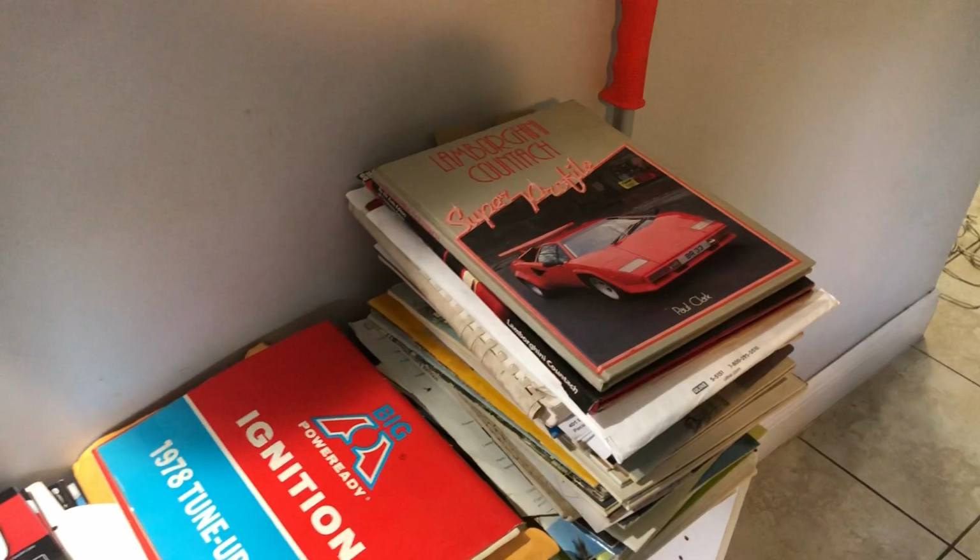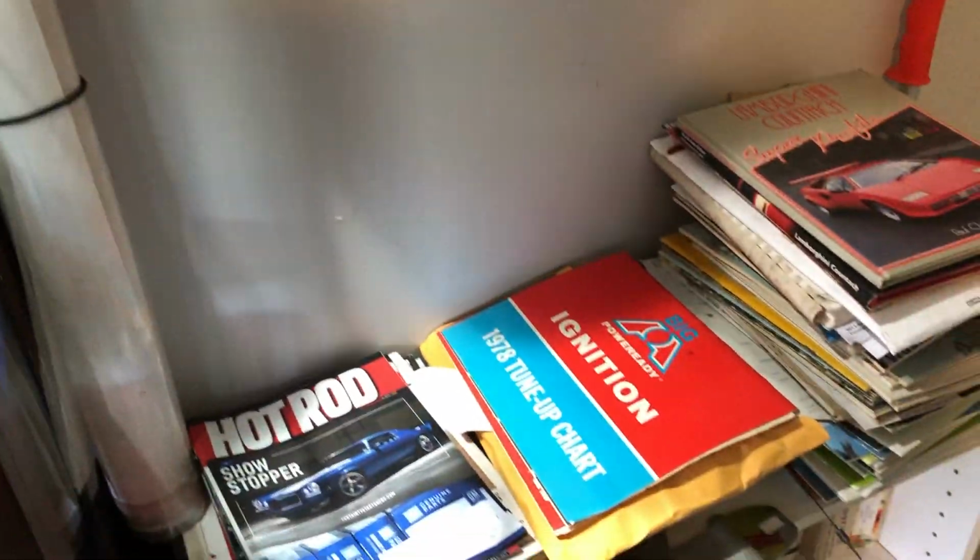That's about it. So, some other books and stuff for building the Lamborghini. Some plans for building Lamborghini. I won't use those. I have my own chassis I can use.